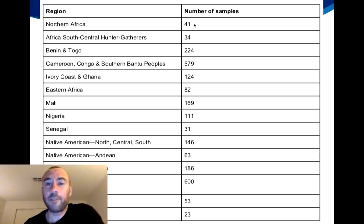So Northern Africa, they only have 41 samples. That's why they're not doing Algeria, Morocco, Tunisia, Libya, right? How can you divide up 41 samples into a number of different countries and expect that that's going to be representative of those countries? You just can't.